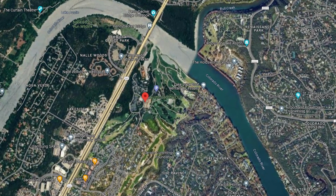We're gonna start with a bird's eye view of Austin Country Club so you can see its relation to the lake, the highways, the ravines, the topography and things, so you get an idea of what to expect. Let's jump into the map right now.